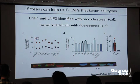Yeah, so the only point I'm trying to make here is that this high throughput screening thing is not perfect, and just like all high throughput screens, you have to validate your hits.